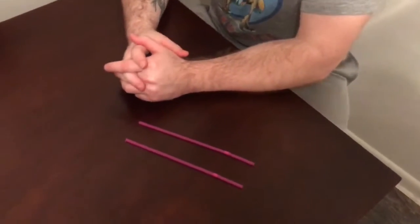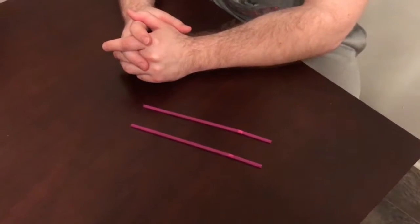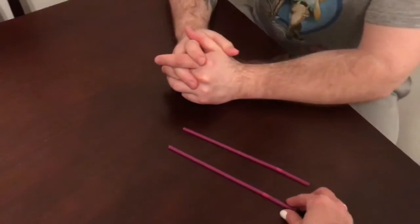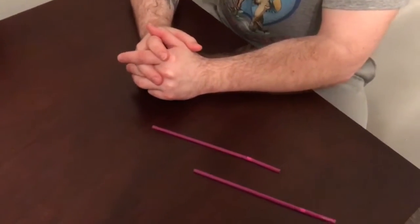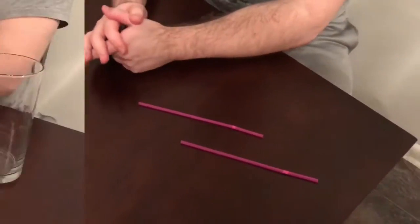Okay, Bobby, now we have 2 pink straws. Are they the same size? Yes. Okay. Are they the same size now? No, this one's bigger. Okay.